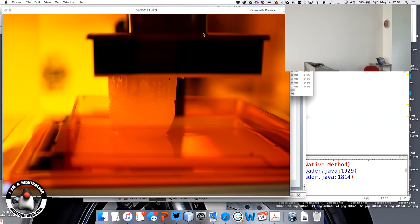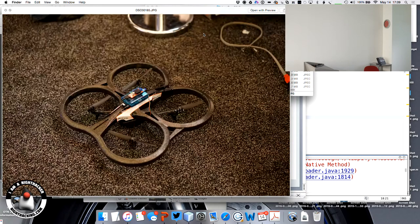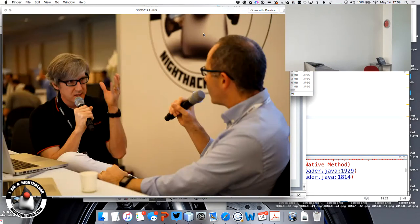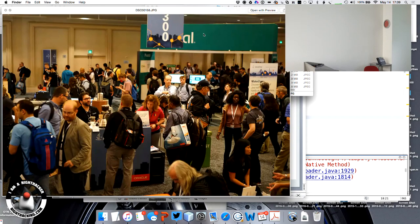stereolithographic printer. So the tray goes into the pool of liquid, and then it draws using a laser, and it draws upside down. So this is the first layer, and it draws one layer at a time. And it's pretty cool. At the end of it, where's another photo?